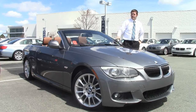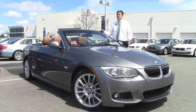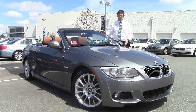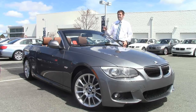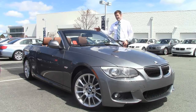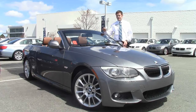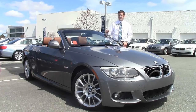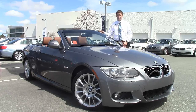Right now I'm with a beautiful space gray metallic 2012 328 convertible. This car's only got 12,000 miles on it, but we still certified it as a certified pre-owned car, which means this car is going to have warranty and maintenance up to 50,000 miles or 4 years from its original date of purchase. After that expires, you're going to have 2 more years of warranty coverage or up to 100,000 miles on the odometer. So you've got several years of warranty coverage on this vehicle.